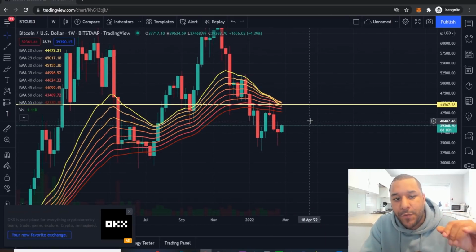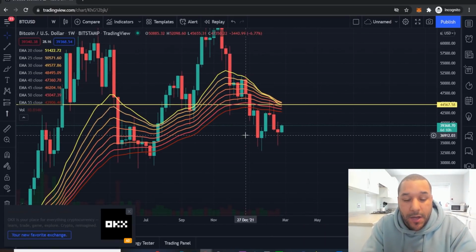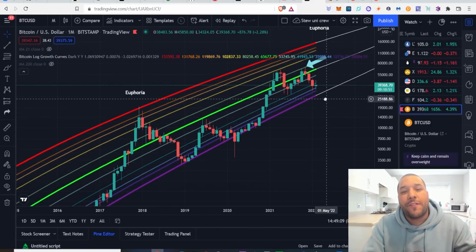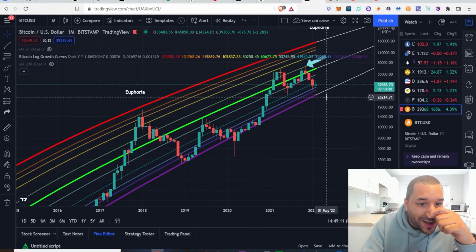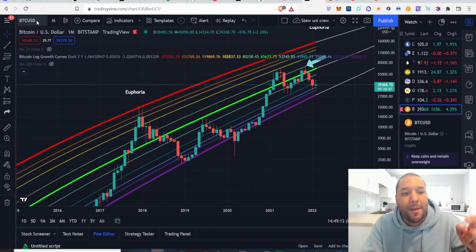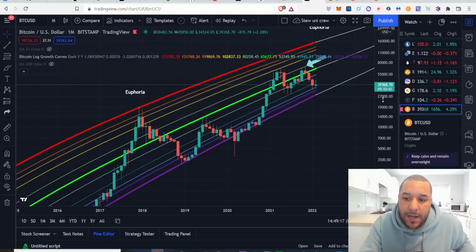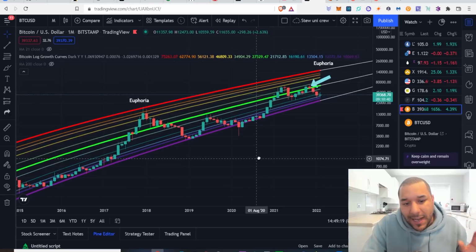If it does fall down, how much lower can it go? That brings us to this chart here, which is my logarithmic growth curves. I've had it on the weekly, the monthly time frame, and I've turned it into like a rainbow chart. And the reason I've done that is because it's nice and clean, simple.